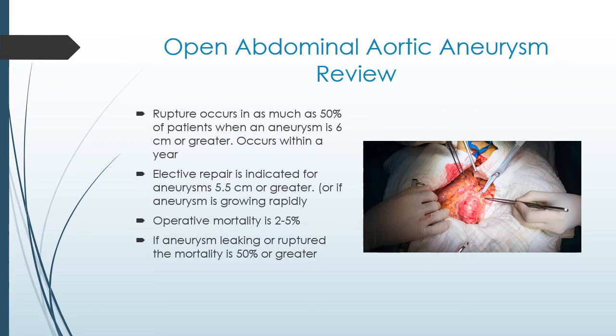So if you ever have a patient who actually has a known aortic aneurysm and you can find a chart that tells you what the actual diameter is, if it's greater than 6, you know that 50% of these patients will rupture within a year.